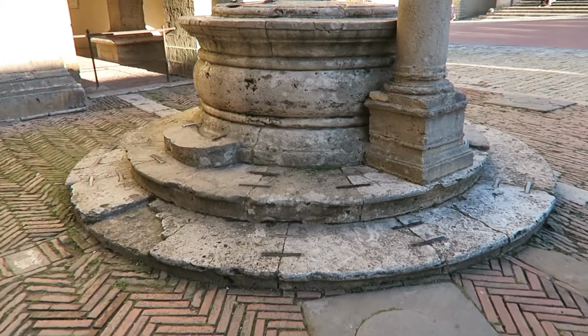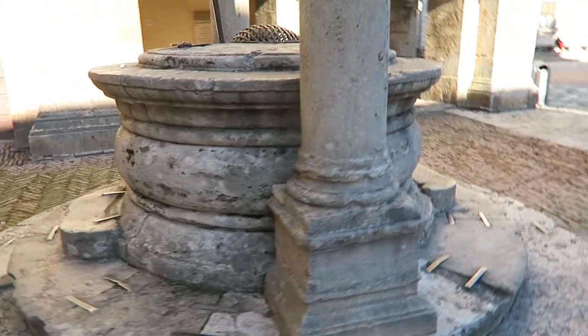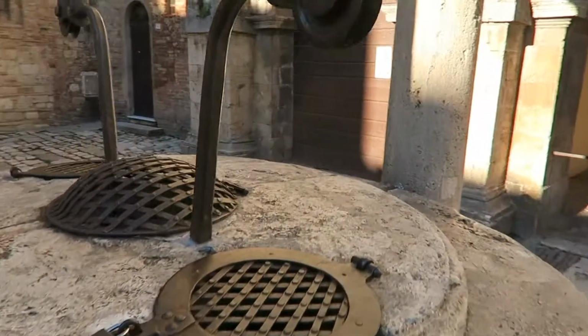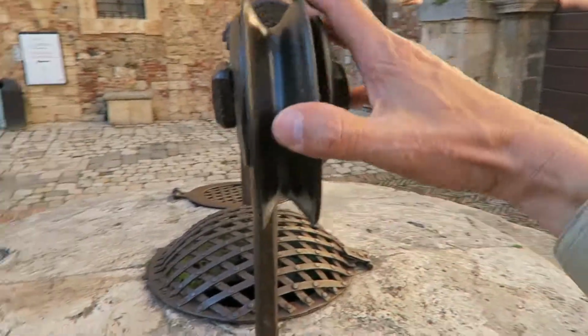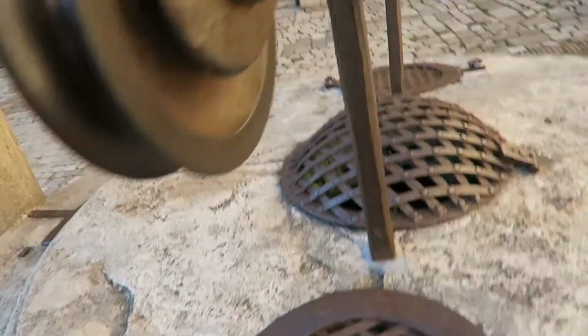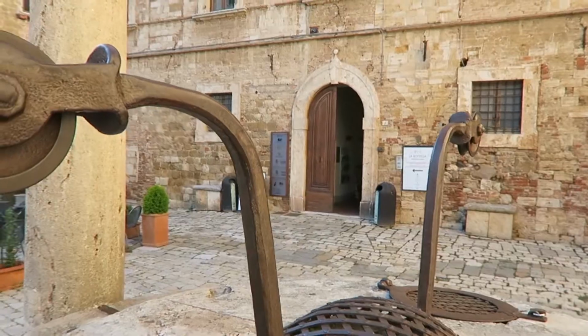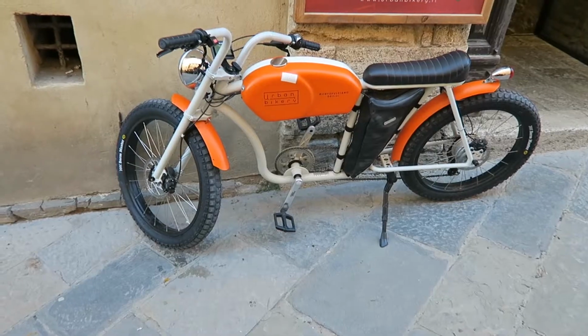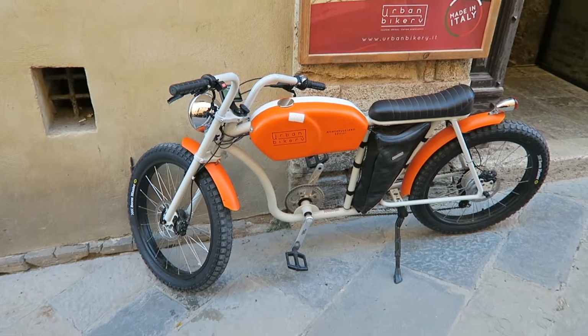I don't know if this is a well or a cistern. They tend to look the same. I'm sure that at one point there was a rope that would drop down in there to pull water out. I think it's so cool. This is an e-bike motorcycle.